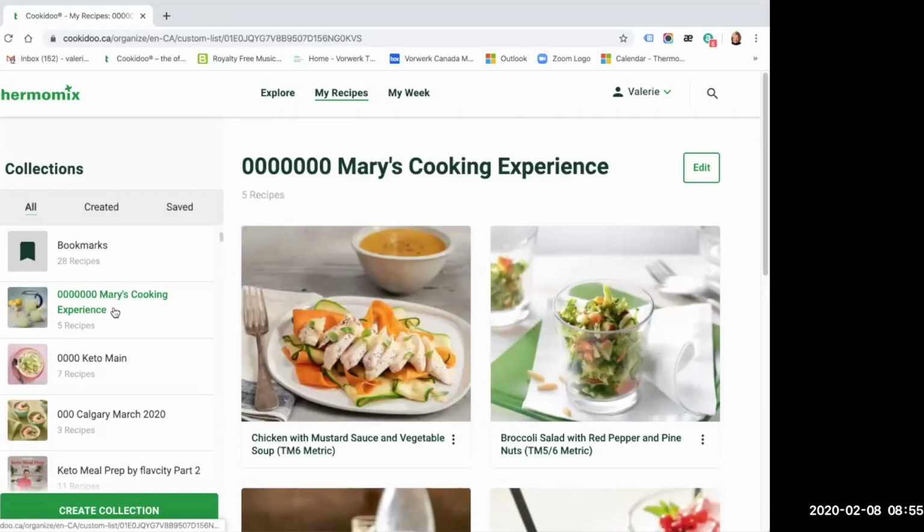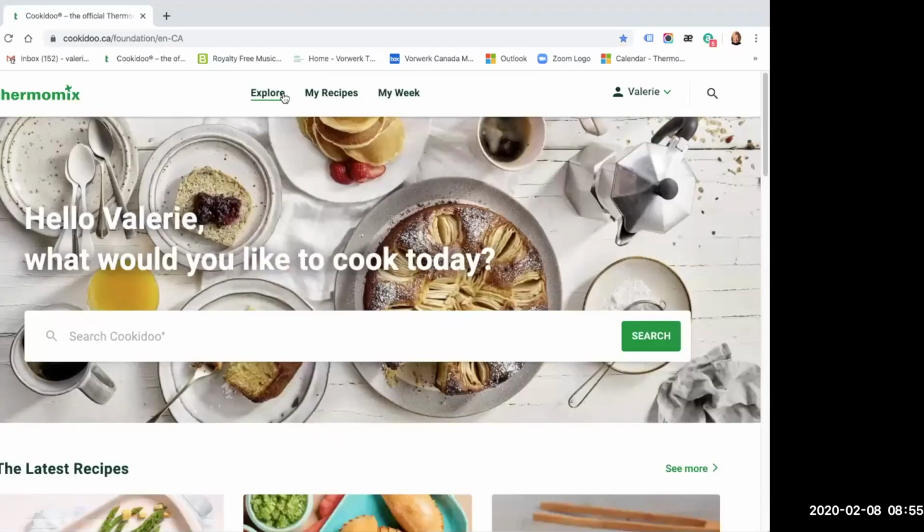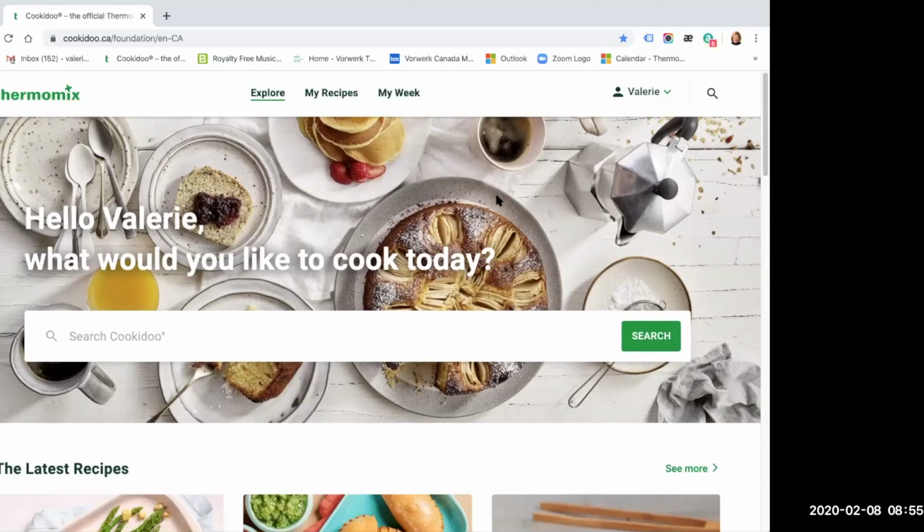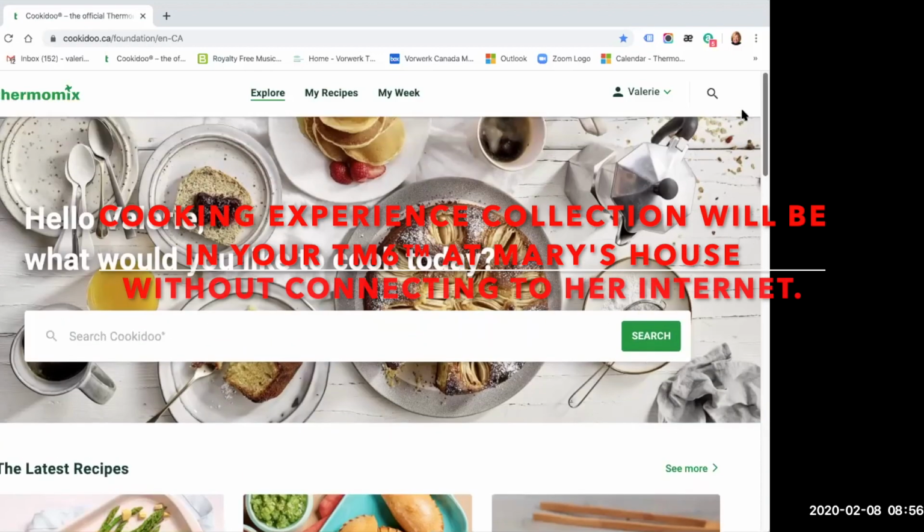But there's Mary's cooking experience right here. And so when I now go back and open up my TM6, I know it will have Mary's cooking experience in it. I'll check before I go to Mary's house. And that's all you need to do. You go to your Thermomix, you look inside, you make sure Mary's cooking experience is there, and you're good to go. When you get to Mary's house, you don't need to connect with her internet. The cooking experience will already be there as long as you've made sure it's at your house before you leave. Have a really great cooking experience.